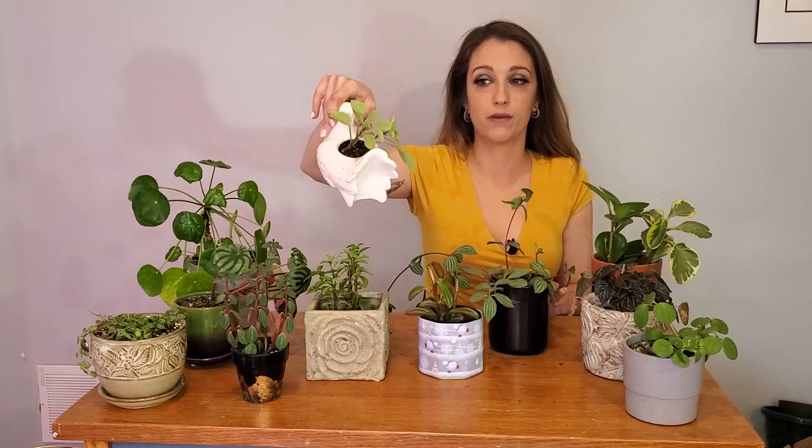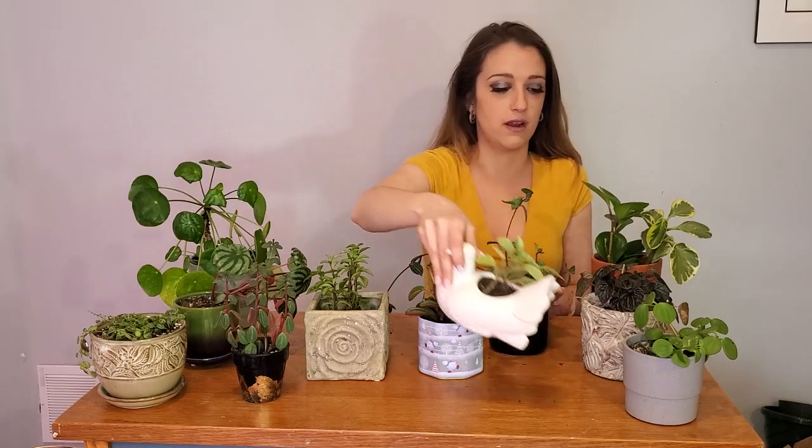I can tell you the Pixie Lime definitely needs more water than most because of how thin the leaves are. But I mean, it's pretty simple. If you have any questions, you can definitely message me.